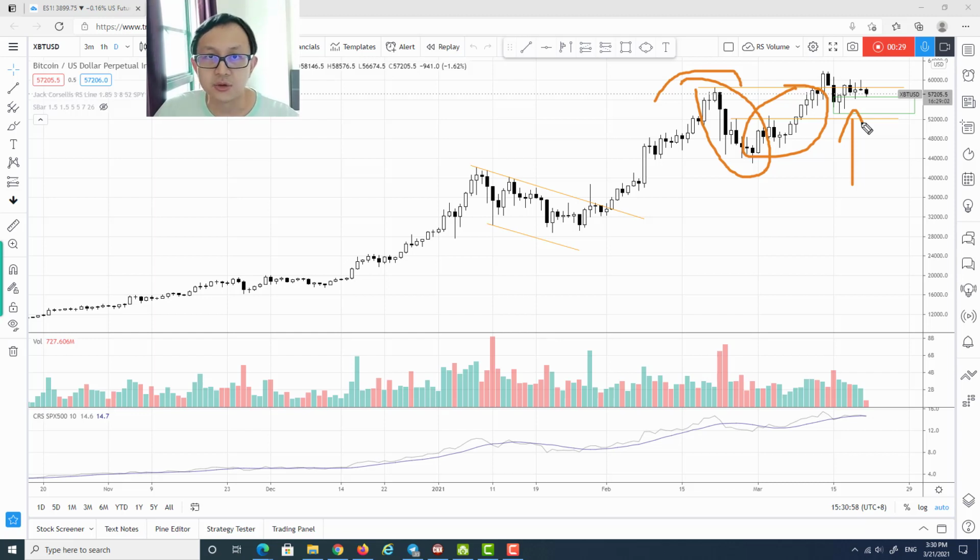If not, you can also participate in stocks like Mara or RIOT. So key levels will be elaborated in the video for the low risk entry. So let's just get started now.